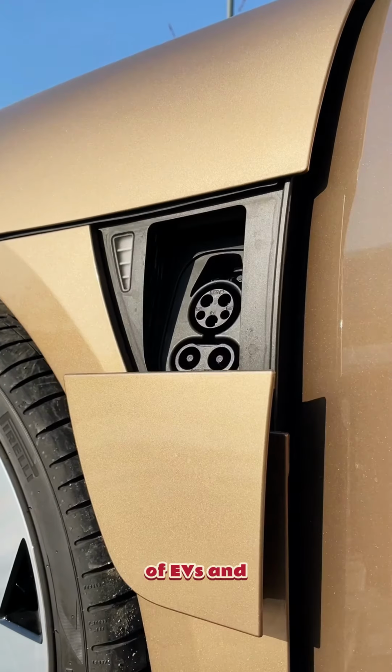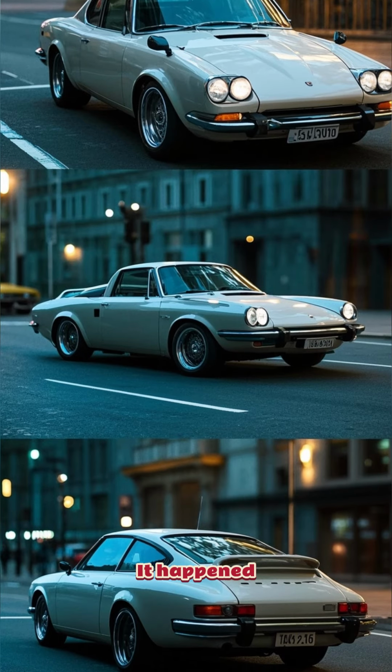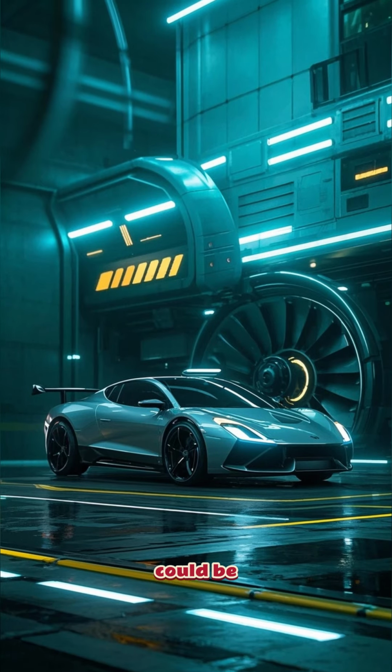In today's age of EVs and hybrid tech, it feels like the turbine car was just ahead of its time. Way ahead. A jet engine in a car. It happened. And it worked. Maybe it's time we take another look at what was possible, and what still could be.